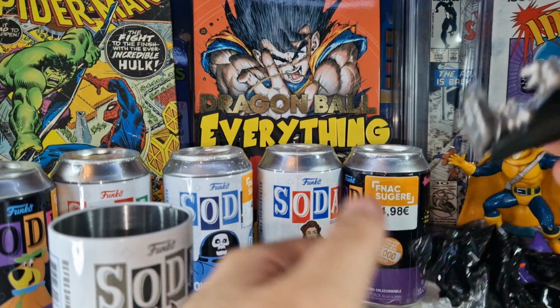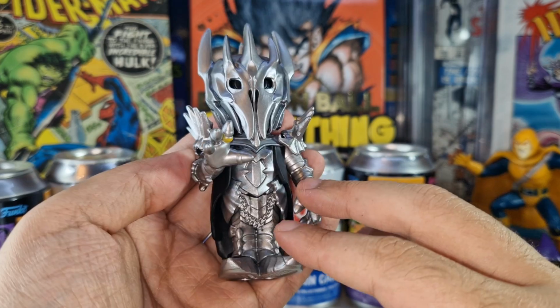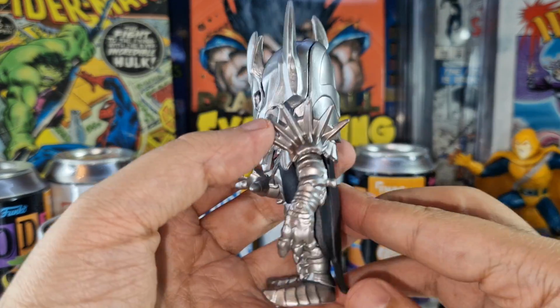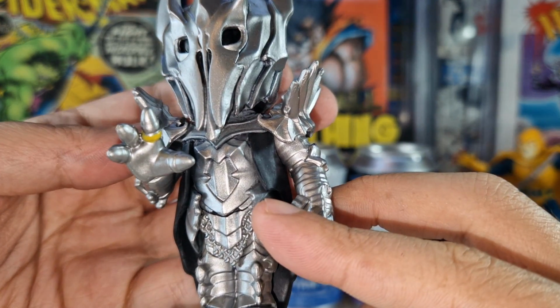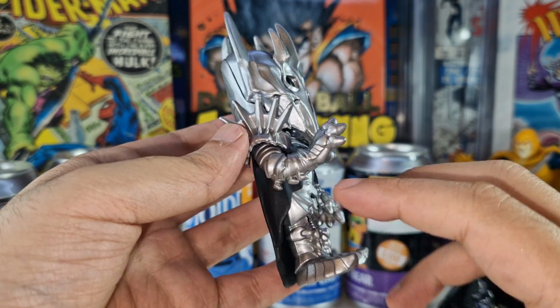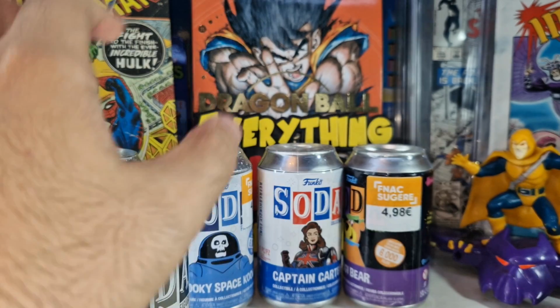Imagine the chase that some people open it on the store, for sure. As you can see, Sauron is really a great soda. One of the best, in my opinion. The details on this guy are really, really cool. And just look at the ring on the finger. It looks like metallic, but it's not. It's all plastic. But a great Funko soda to add to the collection, for sure.